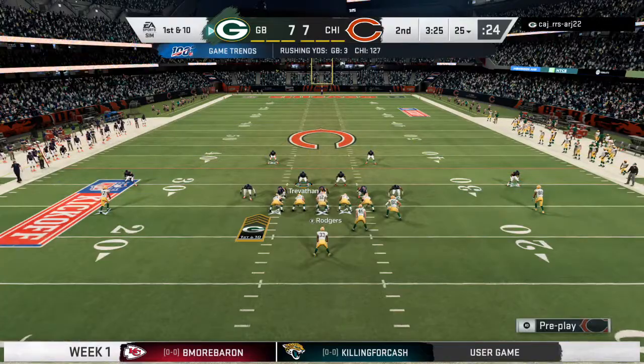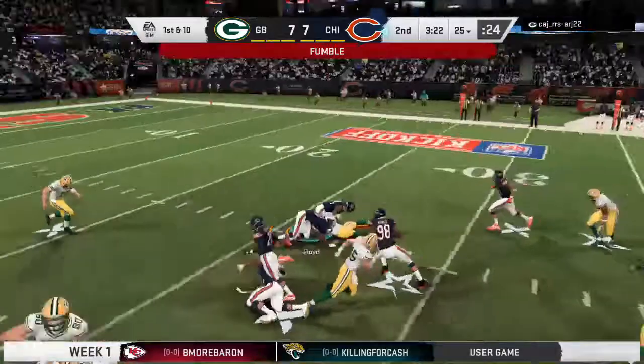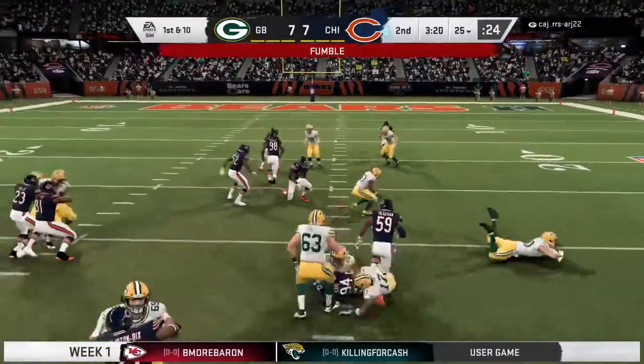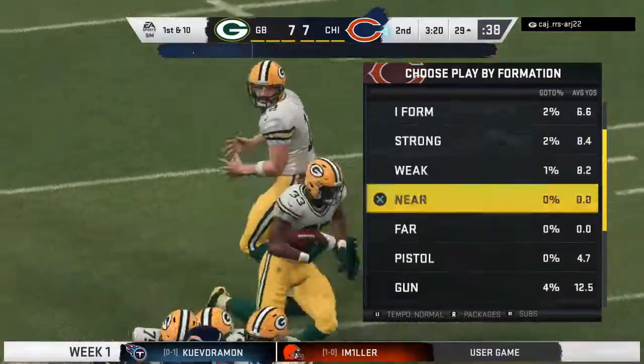And it's been a rocky start for them thus far. They had the turnover and then the punt on those first two. Jones hit and the ball's out. And this is picked up by the Bears. And they will take over at the 29-yard line.